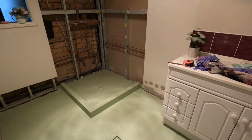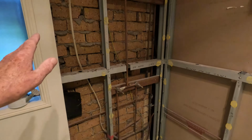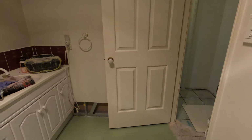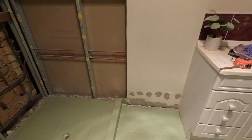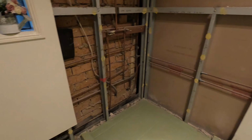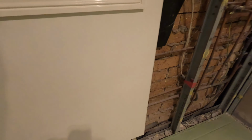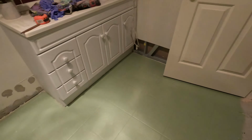On Friday I did 1 coat of waterproof. I'm going to be replacing these sheets and trimming out for the niche today, so it's all cool. I'm going to be filling in this gap with Ardit, so it's quick set, quick dry, and then I can waterproof it nicely once I've put those sheets back in. So that's my plan for today.